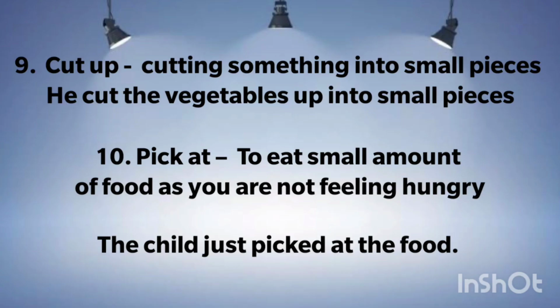The next one is cut up. It means cutting something into small pieces. He cut the vegetables up into small pieces.